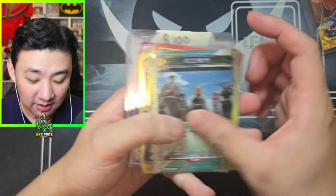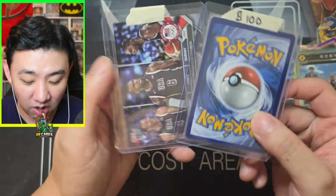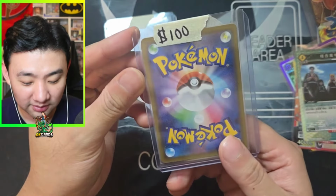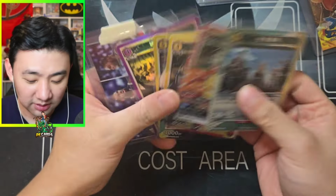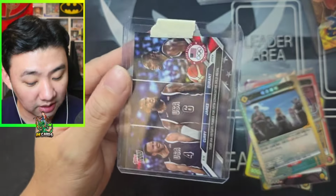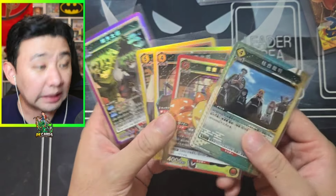I don't know. But Demon Slayer, Demon Slayer, Demon Slayer. And there's a $100 Pokemon card here, you're saying? Okay. All right. Well, these... Okay. Oh, this is pretty cool, though, to be fair. LeBron, Curry, and Durant. Topps Now. I might not trash this one. I might keep this one. That's pretty nice. These are going in the trash.